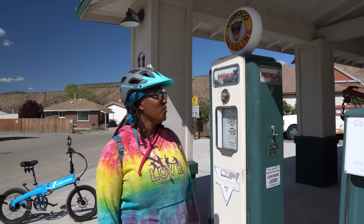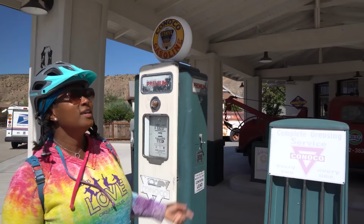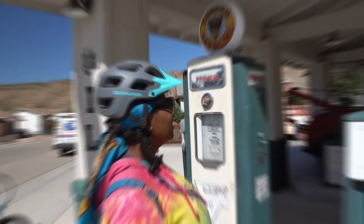But there's a lot of cool cars over here. That looks like a garage. Is it open or just kind of a museum? I don't know, I think it's like a museum. We can look in the windows maybe.